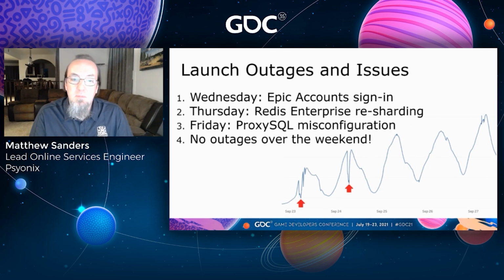As good as the launch looks, we did have some severe issues, including 2 near total outages indicated by the red arrows. The first outage was on Wednesday the 23rd, which was our free-to-play launch day. We had an unexpected scaling issue related to signing in with Epic Games accounts and our new account linking feature. This was an integration point between Psyonix and Epic Games services that was not covered by our load testing. Also note that account linking had released a week earlier, so this problem only showed up at the higher free-to-play scale.